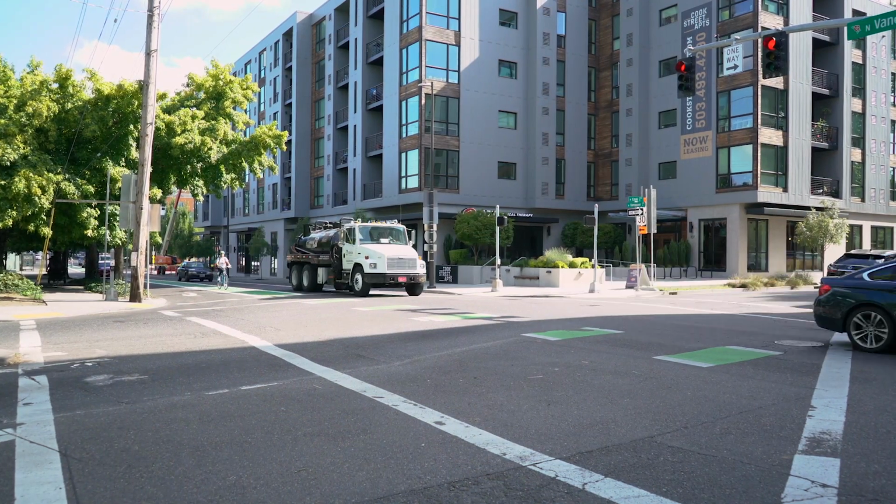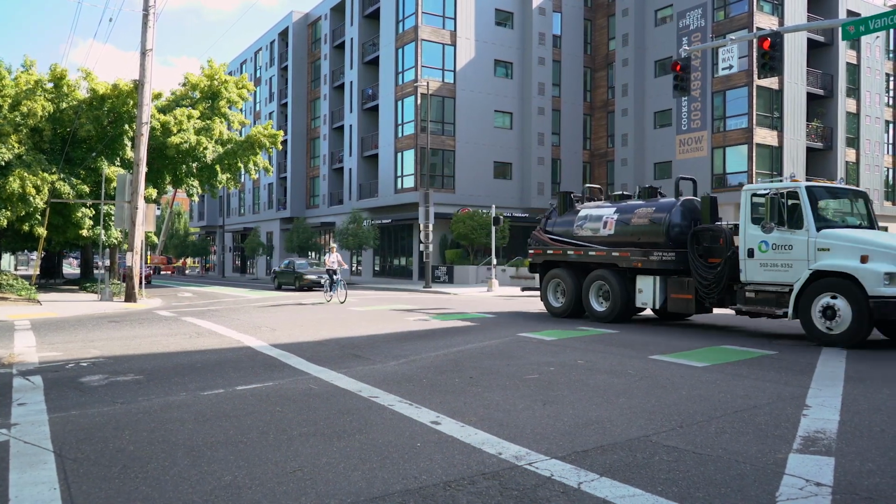At intersections is where the weakest link in the facility is. So the purpose of this project was to look at the design options, particularly with a focus on the comfort of the persons who would be using the facility.